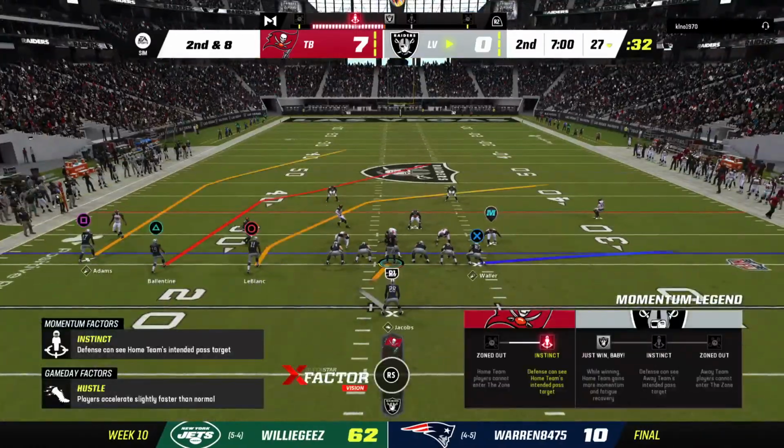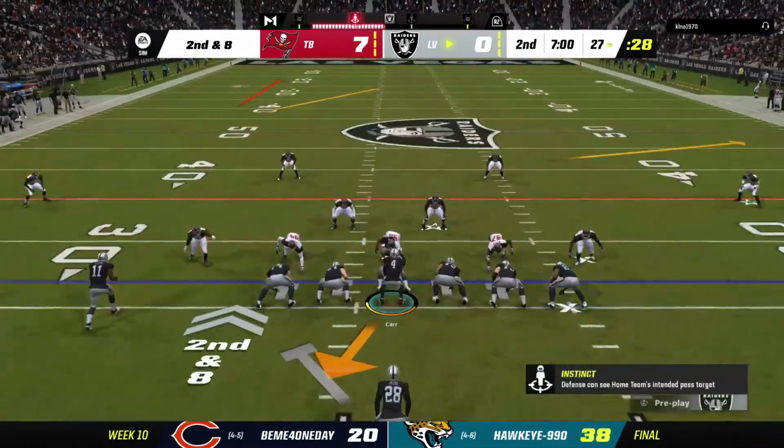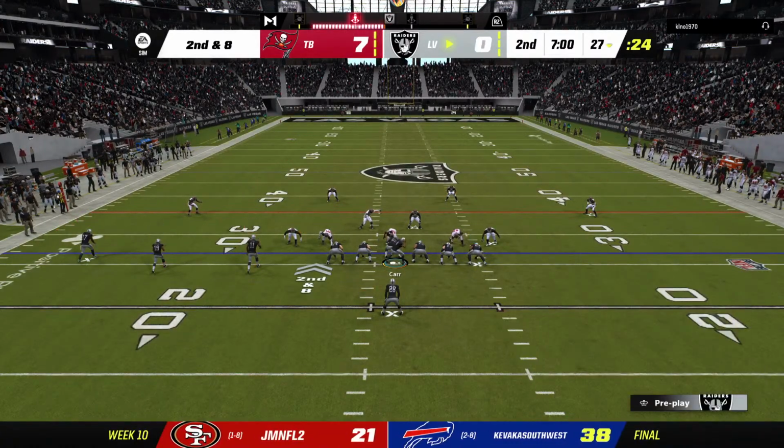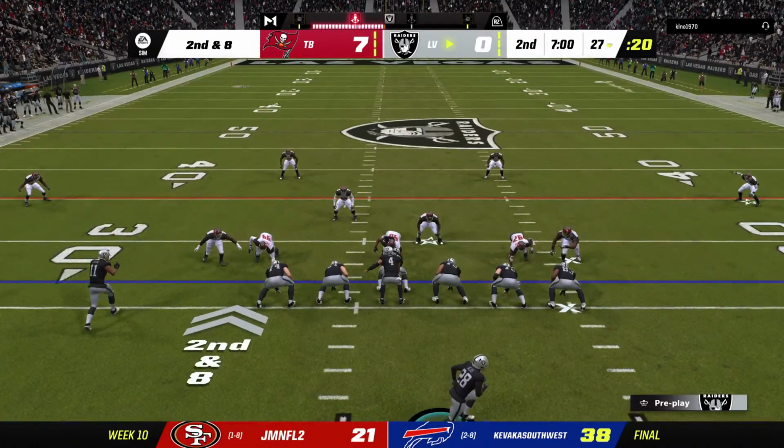The last run good for 2. Here's 2nd and 8. 6-18. Hey, 7-34. You're right. 6-37. Express.